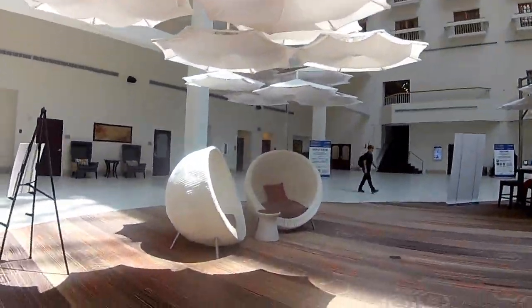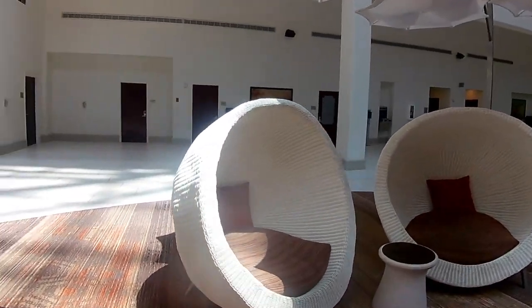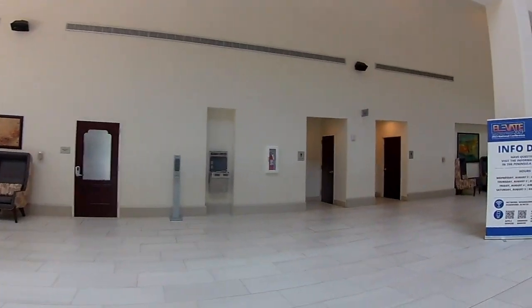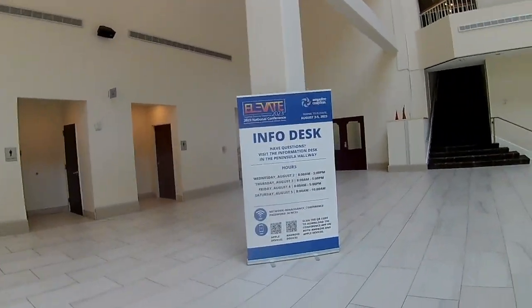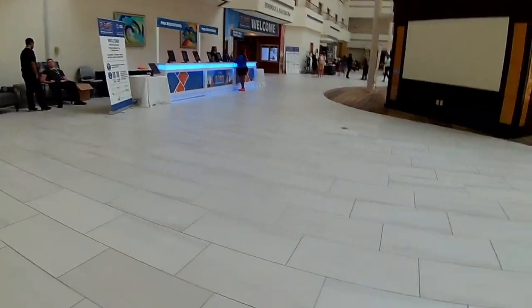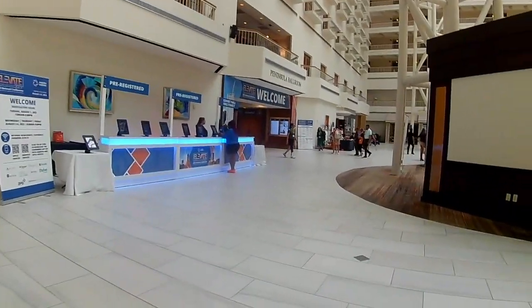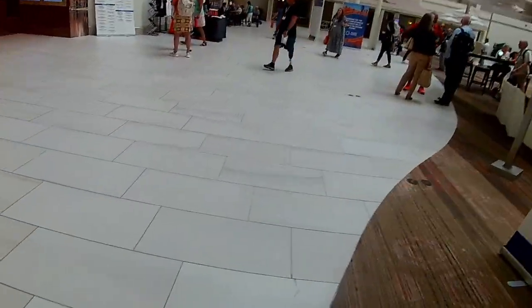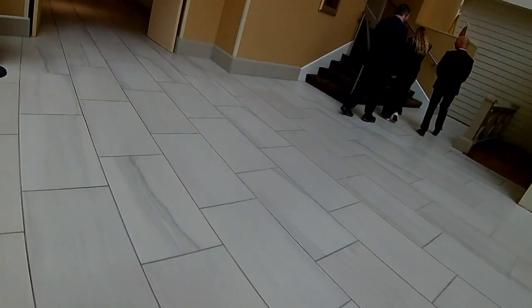So we got these cool little chairs over here. Table. Yeah, those are fun. And over to the left there, we have a bathroom. There's tons of water bottle refills in this hotel. So a lot of the conference will have check-in desks over here by the ballrooms. So the left is the Peninsula Ballroom. So that's where a lot of your conference rooms will be, or event rooms.